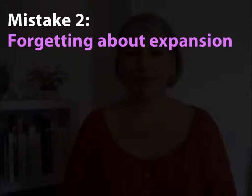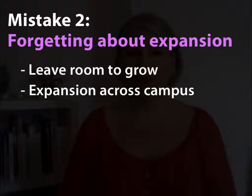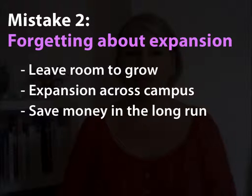Mistake number 2, not thinking about expansion. If you buy an inflexible or closed system, you won't be able to add to it or change the configuration when you need to. Odds are that you'll get good results with digital signage, and other buildings or departments will want it for themselves. Another possibility is that you move locations or upgrade to a bigger facility. So make sure you don't box yourself into a system that can't be added to, or you'll spend a lot more money buying a bunch of small systems instead of one that can grow.